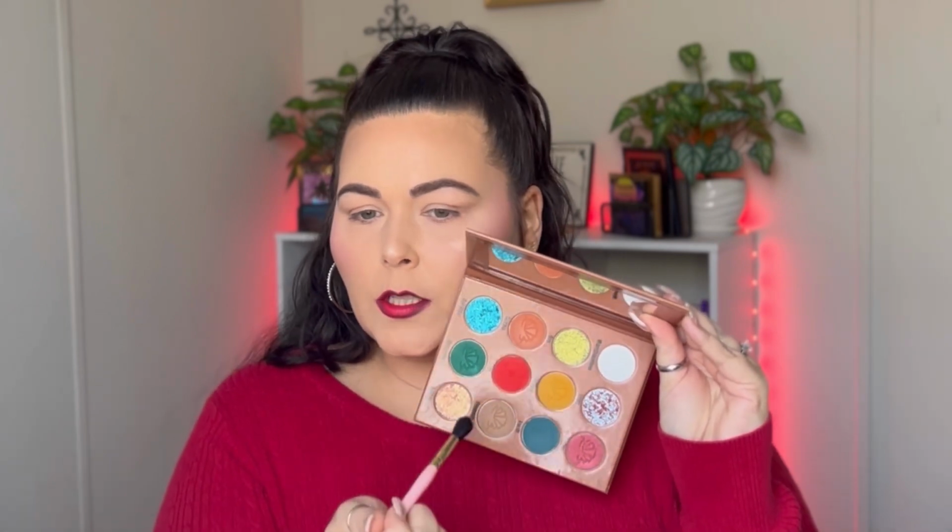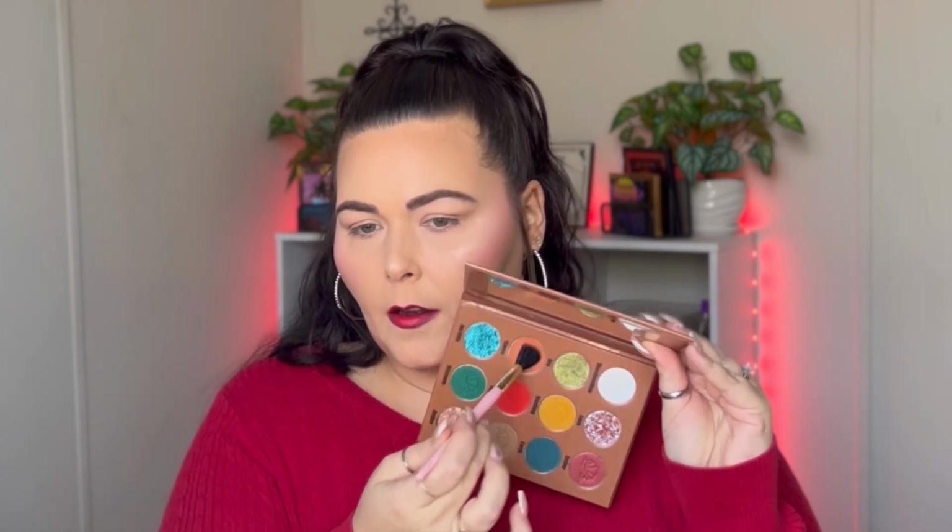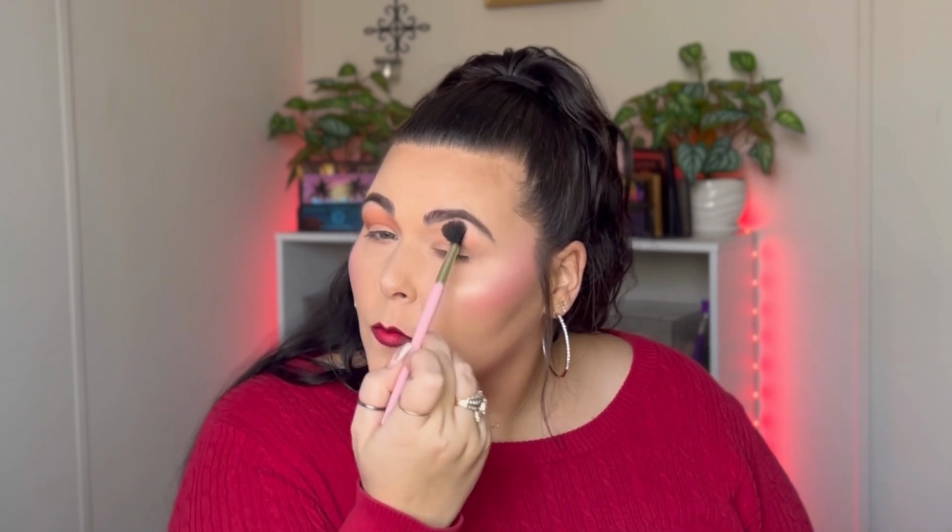I'm so excited to dive into this palette. I've only swatched it, but I think I'm going to start off with this shade right here, which is called Cocoa. And I'm going to put that in my crease and bring it up to the brow. This will be my transition color. Just want to do a neutral look because I have a red lip, so we're not going to do a whole lot on the eyes. Just going to keep the eyes more neutral today.